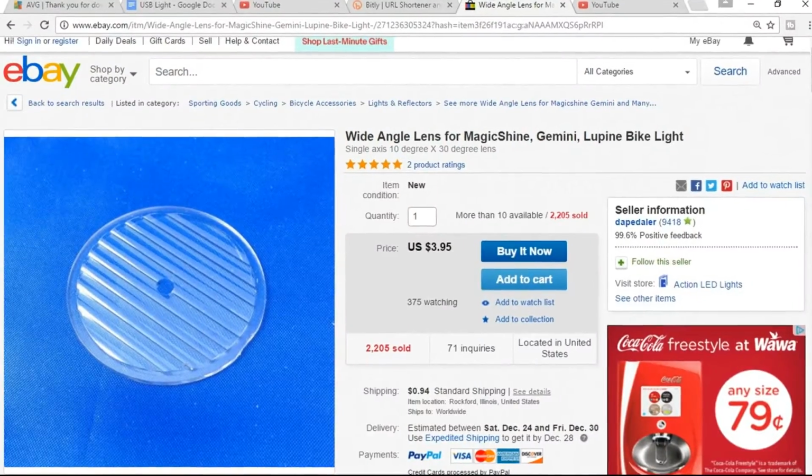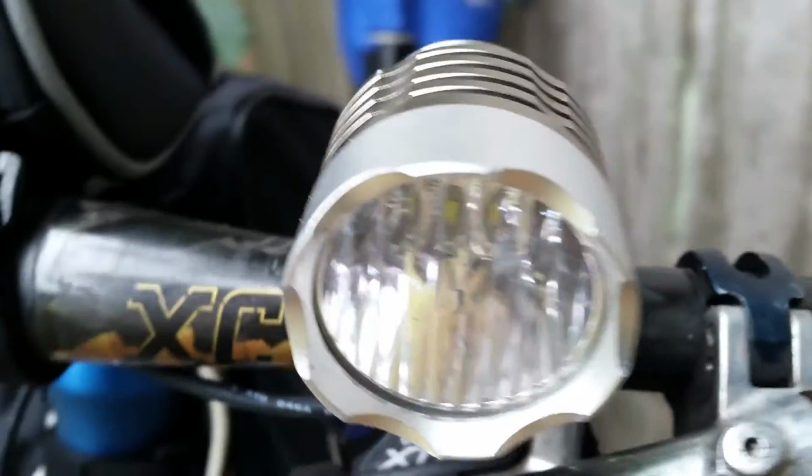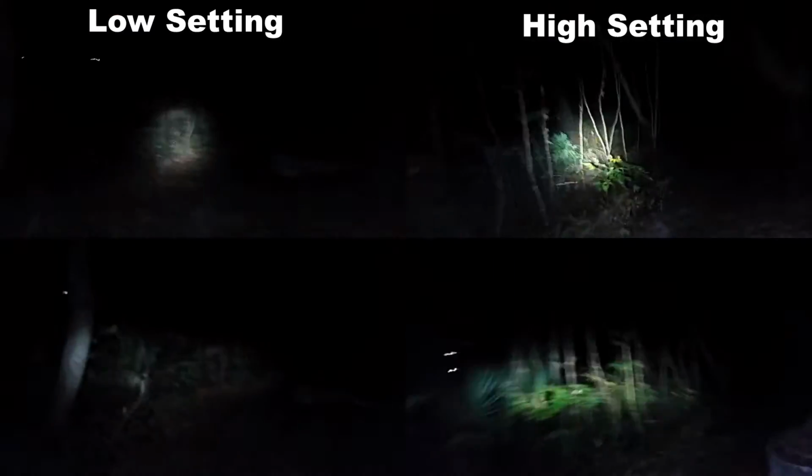The beam pattern on this light is that of a pretty narrow, concentrated spotlight. I like the light to throw a wider pattern, so I've upgraded the stock glass shield to one of these wide-angle lenses. I rode the same section of trail 4 times, each time using a different combination, ranging from the light's stock lens and low power setting all the way up to the wide-angle lens at the highest power setting.